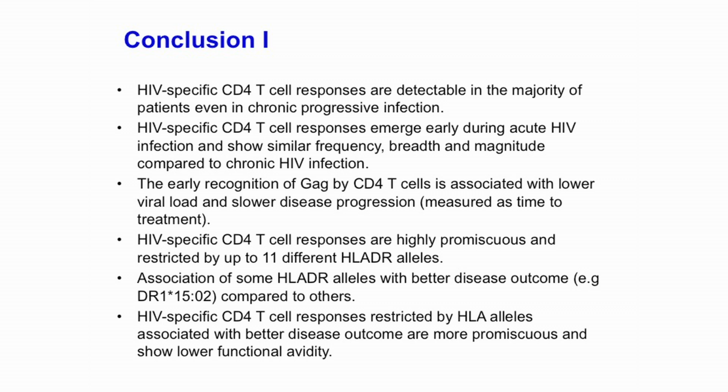Overall, we see that there are some HLA class 2 alleles that are associated with better disease outcome, and those are also restricting for more HIV-specific CD4 T-cell responses, but show, in general, a lower functional avidity.